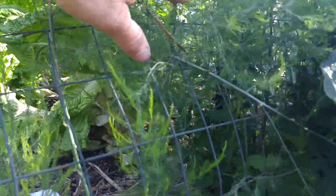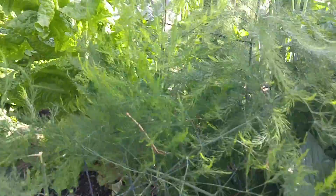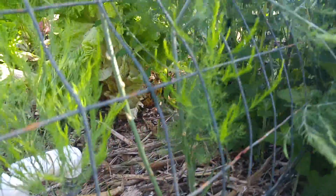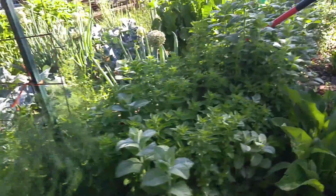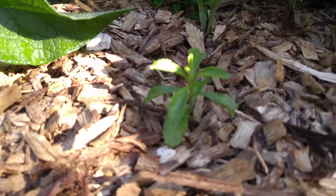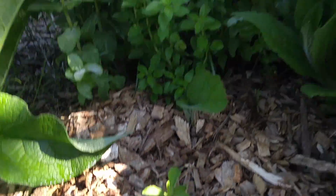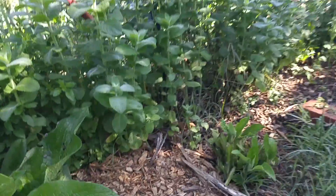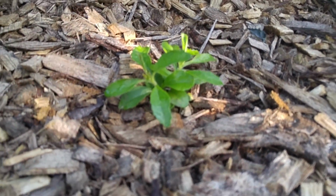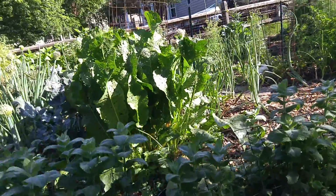My asparagus hasn't put up any shoots to eat this year yet, which is sort of strange. Seems like it should have been putting up some shoots that we can eat. Here is stevia. It's a natural sweetener, a lot sweeter than sugar, I guess, per volume. I just had 2 plants that made it through my greenhouse.